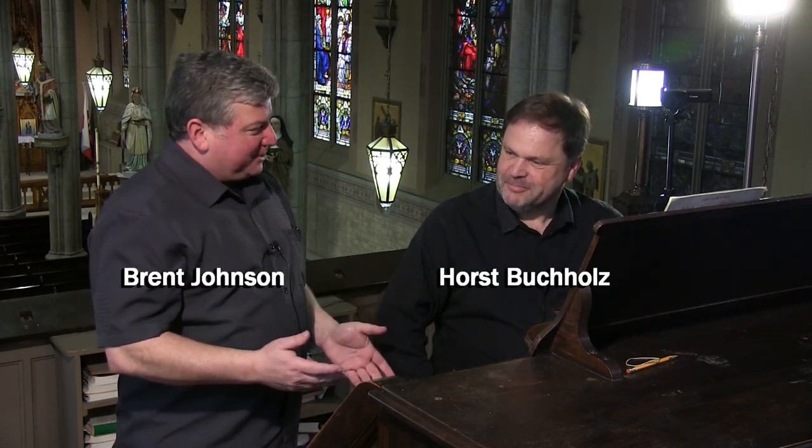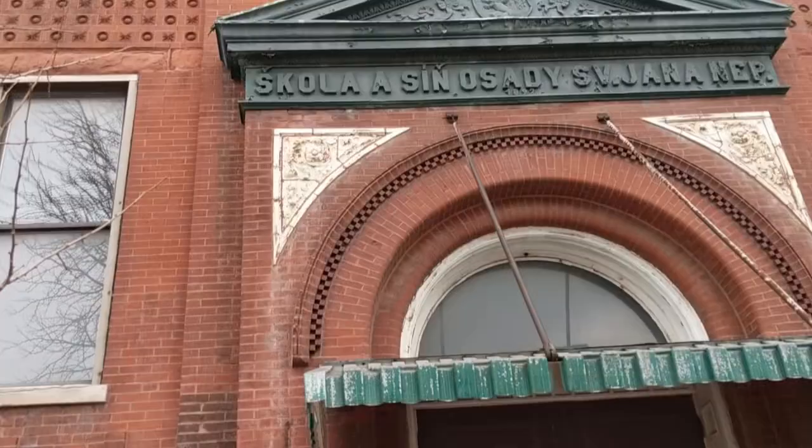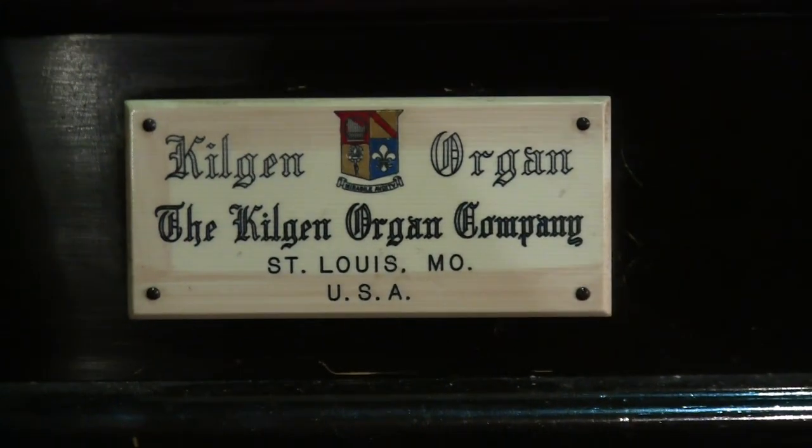I've been taking a little tour of some of the Catholic churches of the near south side, and today we're at St. John Nepomuk, a Czech congregation. Yeah, I think it's the first Czech congregation west of the Mississippi. Really? It goes back to the middle of the 19th century. I know this neighborhood is called Bohemian Hill because there were so many Czechs living here, and this was their first church. So the organ is a 15-rank Kilgen, and we don't exactly know when it was put in, do we?